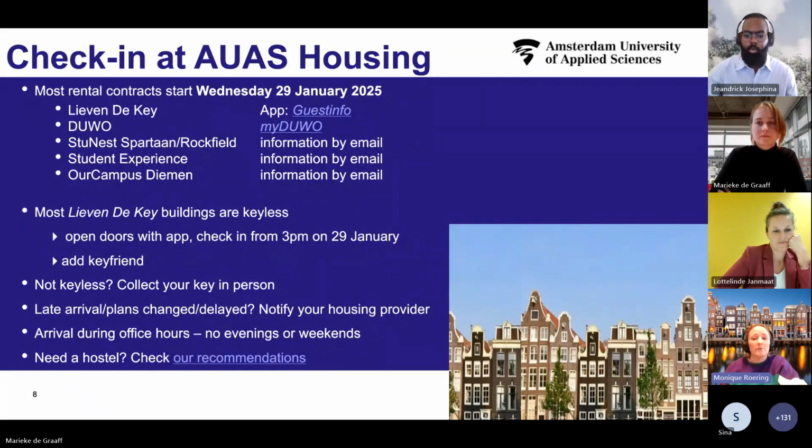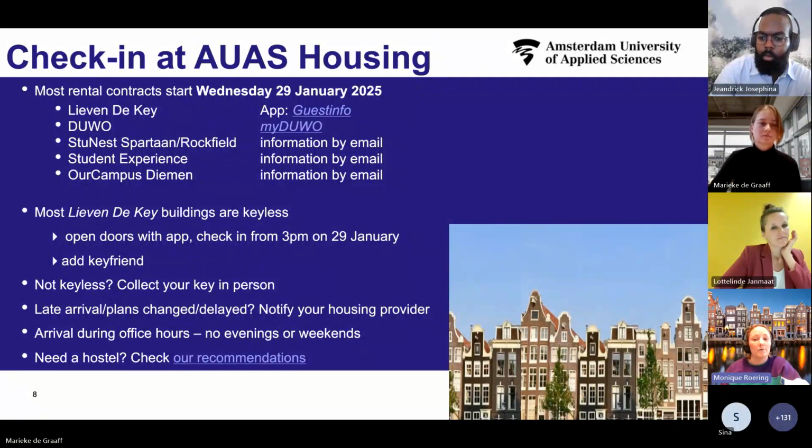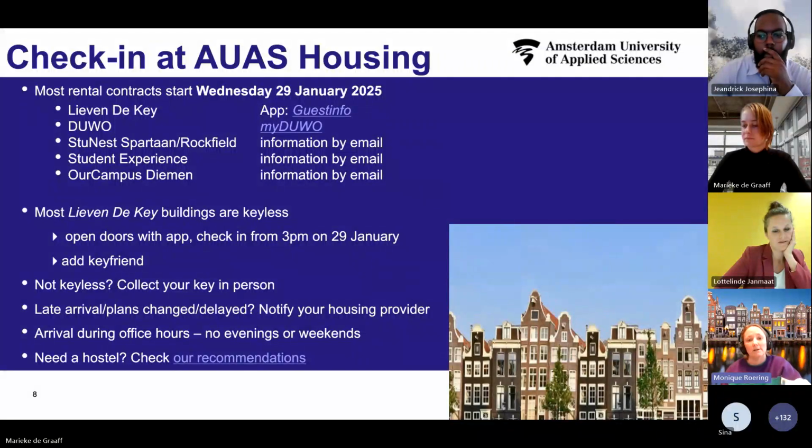You will receive information from your housing provider about where to pick up your room key and when. Most of you will have a room with our biggest housing partner, Lieven de Kei, or the key, as some people pronounce it. They have an app called Guest Info with very extensive information. We recommend downloading this app, and it will be very useful throughout your entire stay here in the Netherlands. As said at the beginning, we will share the presentation with you, and all the links we mention will also be in the PowerPoint you will receive after the presentation.